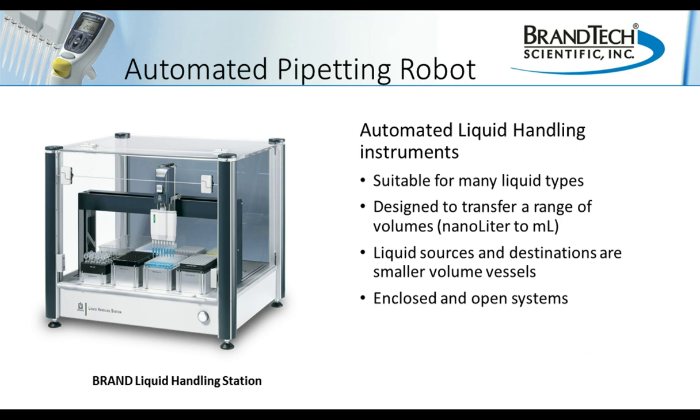The next level of automated pipetting is the automated pipetting robot. This category of liquid handling instruments includes a wide range of instrumentation, from robots that take up very little space to those that can take up a whole room. These instruments are suitable for many liquid types. Some systems, like the Brand Liquid Handling Station, use air displacement liquid ends, which are suitable for many types of liquids. They have the ability to reproducibly compensate for liquids that would be a challenge with manually operated instruments. However, you would want to avoid chemicals that may be damaging to the materials and components of the instrument.